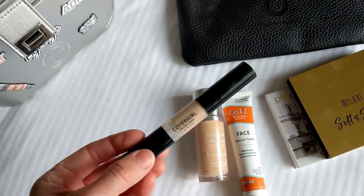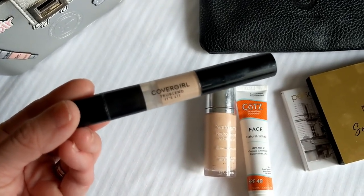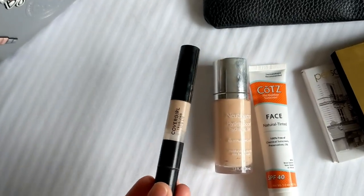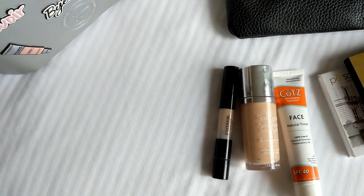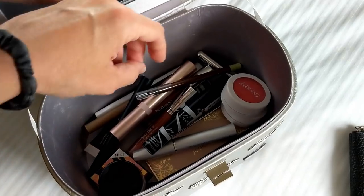This is sort of like a brightening concealer. And the name would suggest that it has shimmer in it, but it doesn't. I think they just mean that it's not a matte formula. It's very luminous on the skin. It just doesn't make your face look dry. So that's why I like it. It's a really thin formula. Kind of reminds me of the Maybelline Age Rewind one that I like so much.